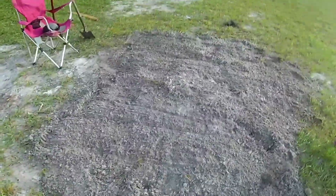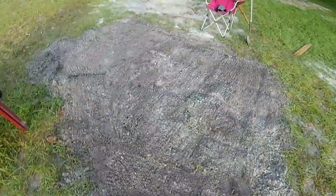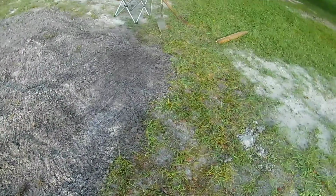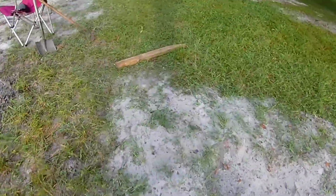Alright guys, there is the giant hole that I was down in yesterday. 100% filled in. And the ants have taken over and attacked me twice. But before we leave, we're going to metal detect around a little bit today and see if we can come up with anything cool. So I'm going to go get it all set up and let's see what we can get.